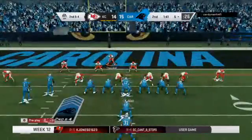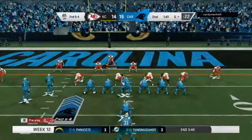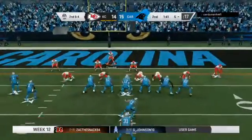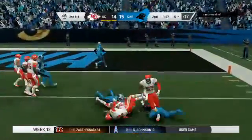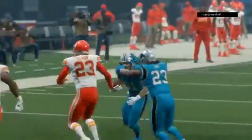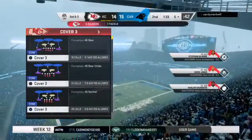Here I come. Switch. 22 jet bomber. On 2nd down, Johnson. And he'll get this one back to the 5-yard line, but no further than that. The Chiefs will use the first of their timeouts as they'll talk it over here before what will be an important 3rd down.